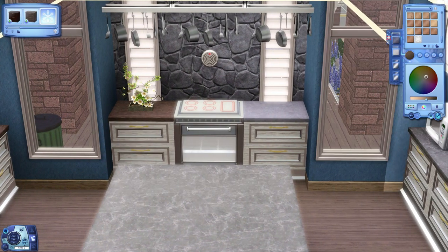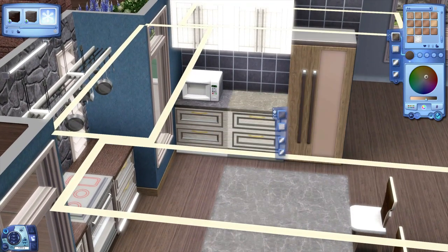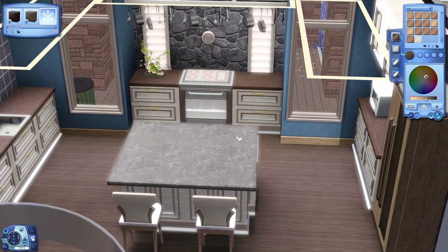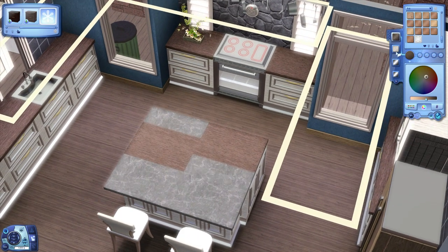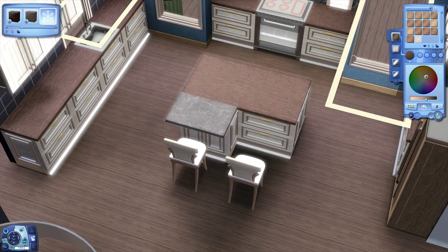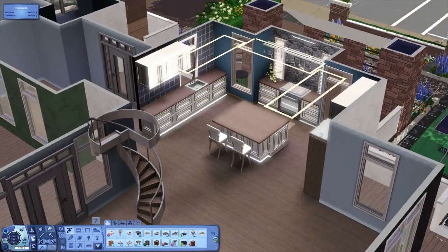And just not to have gray colors in the kitchen, because they can be too much. And color everything. We need to color that refrigerator. And we're going to color here as well. Color there. And there. And there. And there. Yep, I want to just change those later.